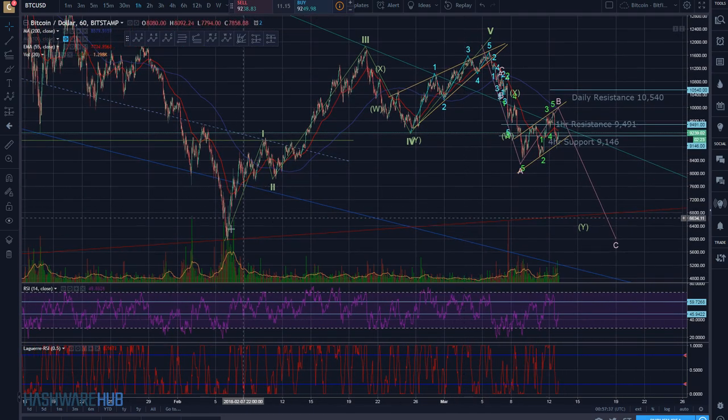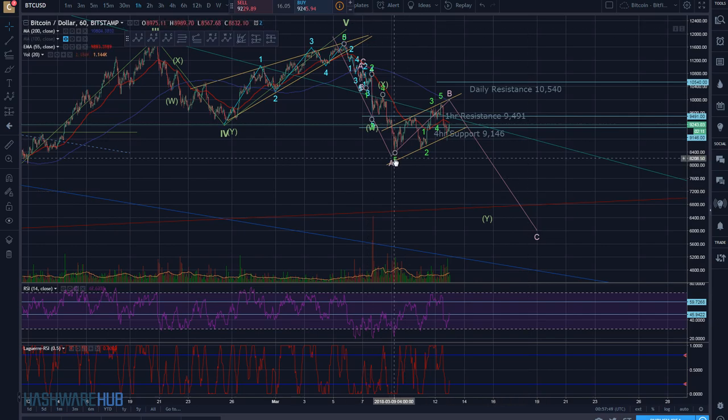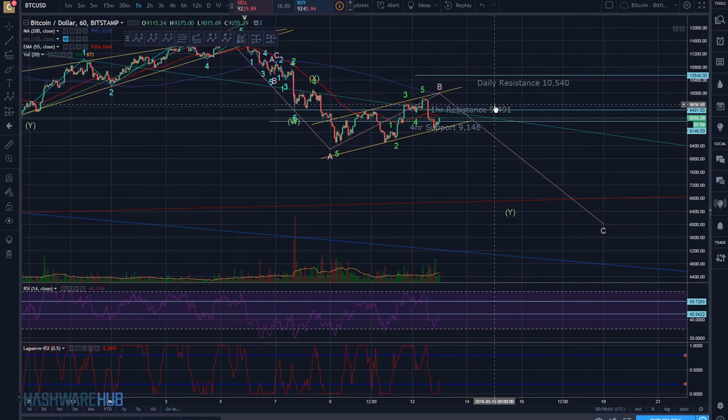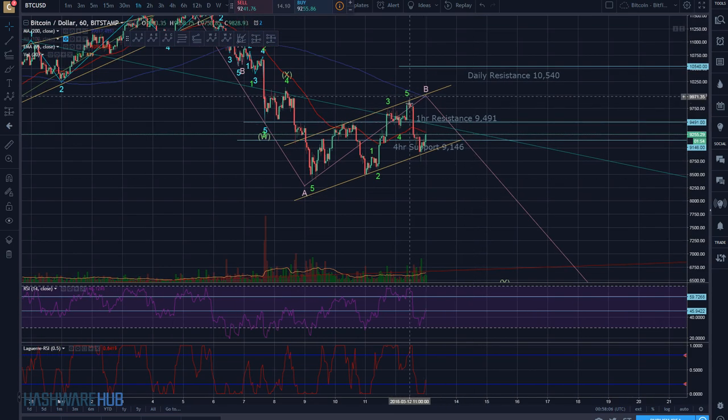Remember, right here this would be 1, 2, 3, 4, 5. This would be the truncated fifth, and we've been counting it like this for eons, it feels like. And we have a zigzag, an ABC coming up. So this is a large ABC. Then this is 1, 2, 3, 4, 5 coming down, and then we have A, B, C, and really this right here is a leg 1 down. We have 2, we'll have a 3, and 4 and 5 coming down.